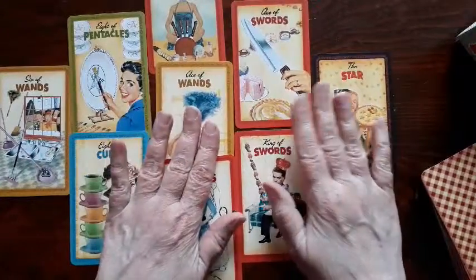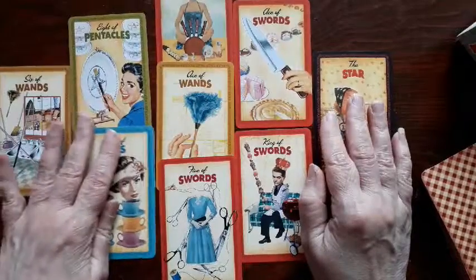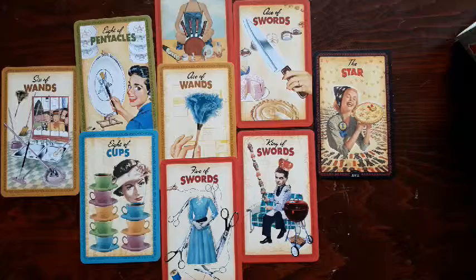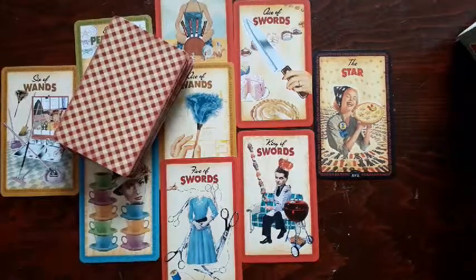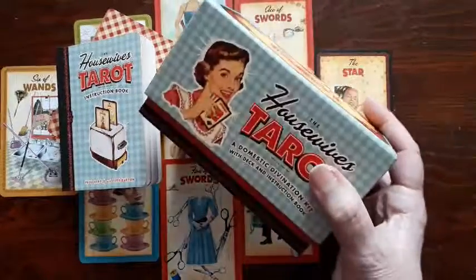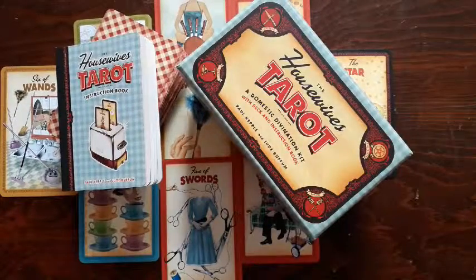Very, very nice. I really like this deck. So this is the Housewife Tarot. These are the backs. This is the book. And the box. This is definitely a collector's item, and I think you can use this deck. I really want to try using this deck for readings. I like a lot of decks, and I can't say it's my favorite deck, but out of a 10, I'd give it a strong 9.